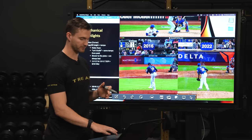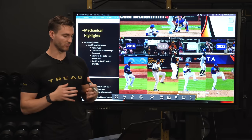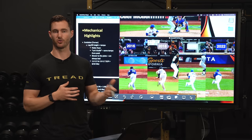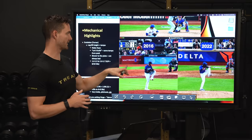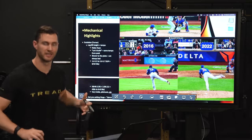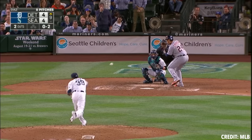And so for him, he's actually gone from, according to how we were able to hand time looking at these, about a 1.4 to 1.5 to the plate, to closer to a 1.6 to 1.7 to the plate. So you can see he's really taking his time, letting the leg lift build and then accelerating from there, versus before it was just quick from the start all the way through the delivery.